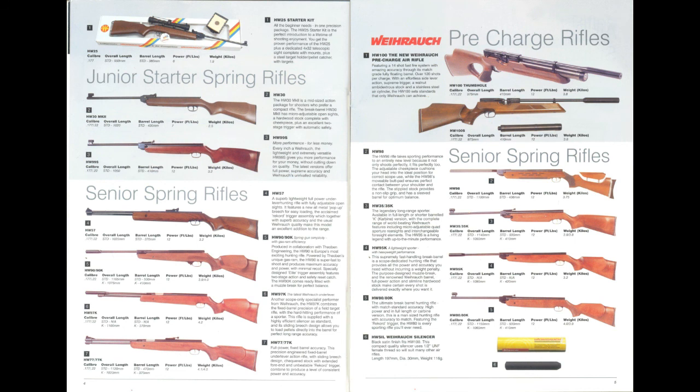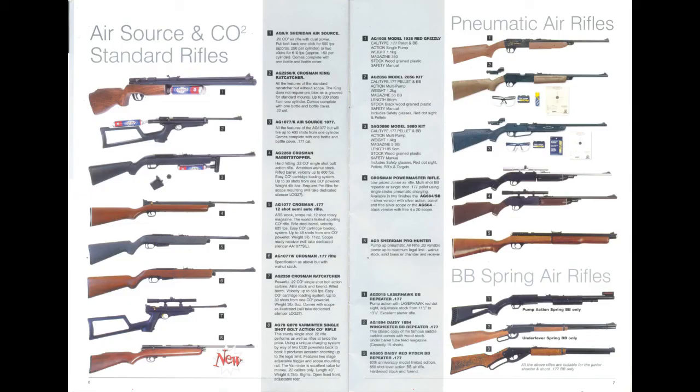Got some, not sure what those are at the top, junior starter spring rifles. Oh, these are all wire arcs now. Now these I was interested in buying, but I never got around to it. I like the underlever ones. So let's go on to page 6 and 7.